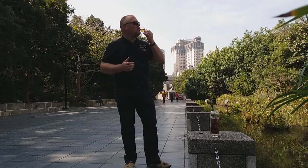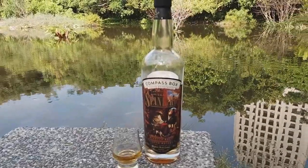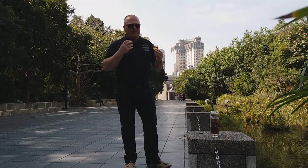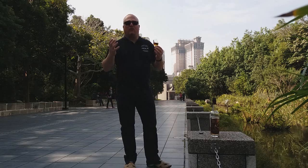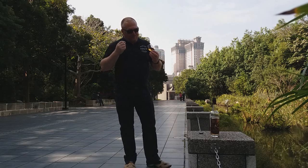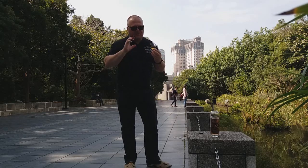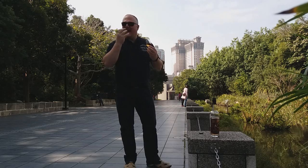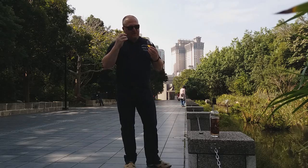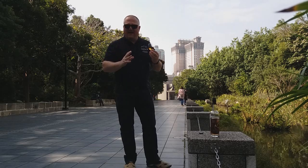Right, on the palate then. Quite oily on the palate. It's pleasantly sweet and sour. That must be a note from the wine cask, I presume. And it's got a soft bitter touch, but there's a good balance. There's red fruit in there, some citrus, grapefruit mostly, some cinnamon and cloves, caramel and honey. It's quite sweet. And the fruit evolves towards the candied variety. Actually, not bad at all.